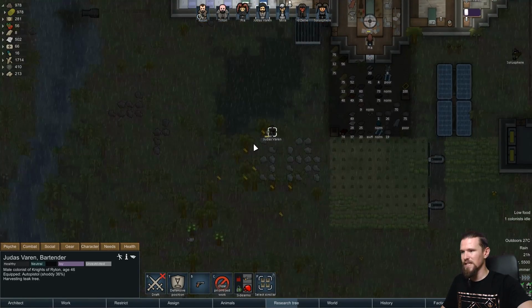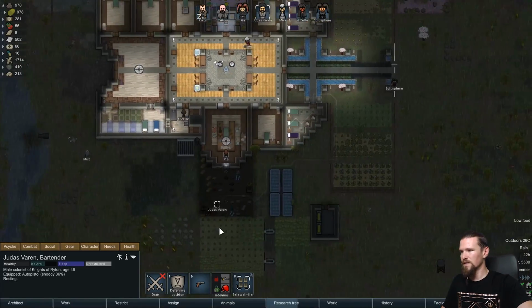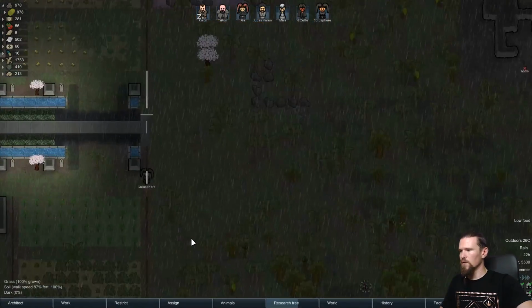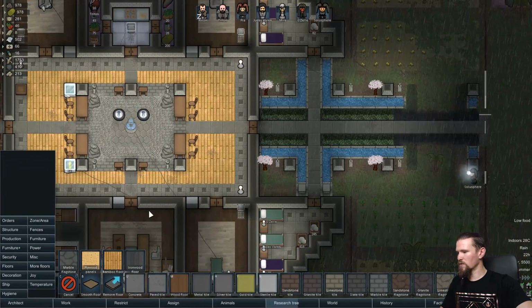So I am stealing him away for a little bit, so there we go. You can go back and rest now, my friend. You've done us a good job. Alright, we did get another bed placed down, so that's something. Okay, good. And we're actually getting some of the fences in. I like it.